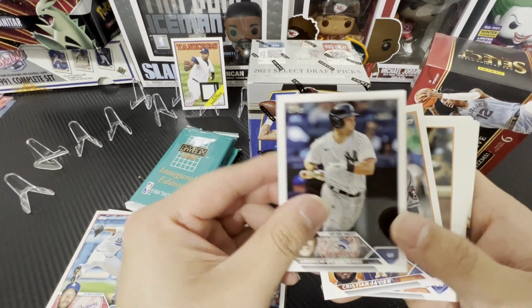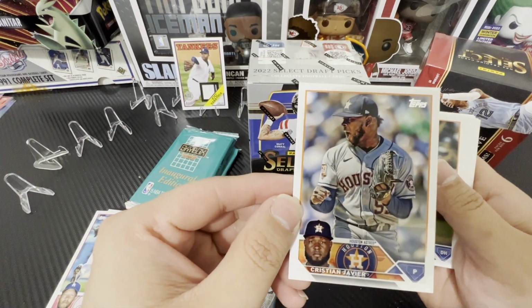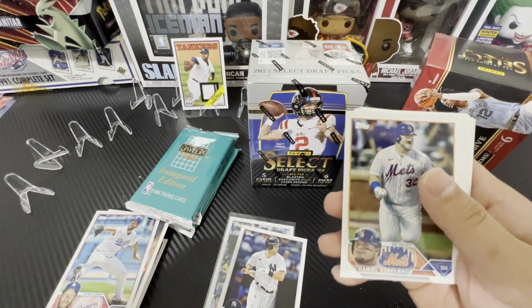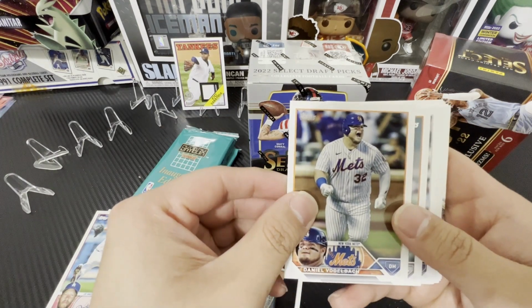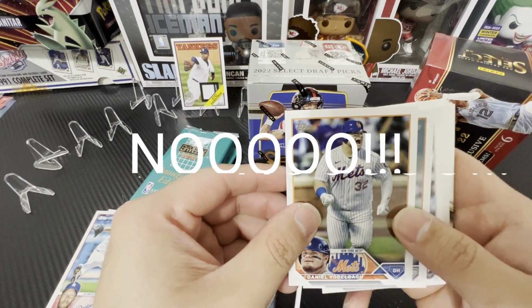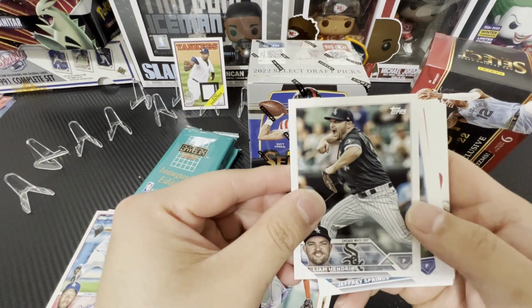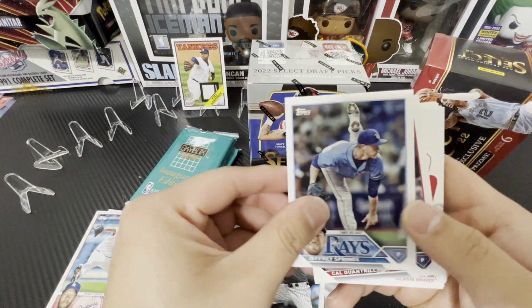Andrew Pettine. Christian Javier, Houston Astros. I'm going to save that for later. I know someone who's going to want that. I'm still looking to see if that guy will trade his Lionel Messi card for one of these Houston Astros cards. So, David Vernard, Liam Six, White Sox, Jeffrey Springs.